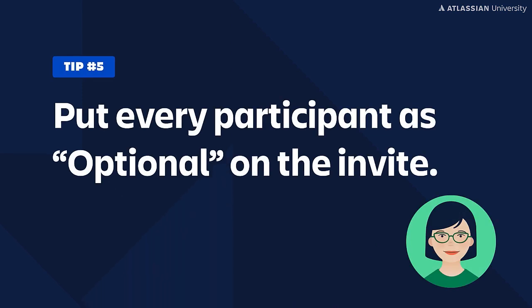One tip I have out there is a little bit radical, but I'm a firm believer in it. Put everyone as optional on your meeting. Don't put anyone as required. As a facilitator, as an owner for a meeting, it is my job to convince you, my participant, to actually join in on that meeting. When I add you to that invite, it's not a requirement that you're there. You have to read through my agenda. You have to look at my invitation and say, yeah, this is worth my time.